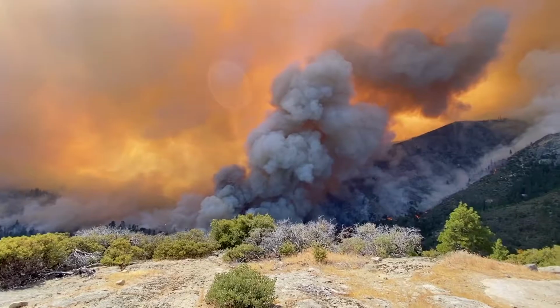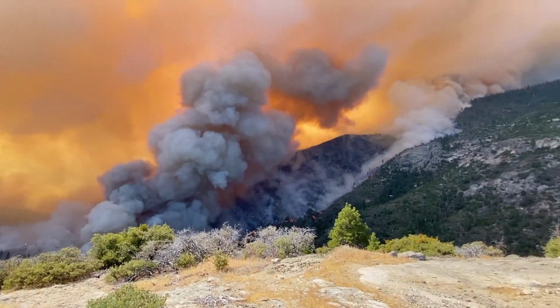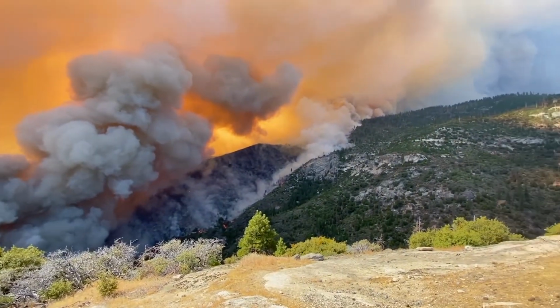That's not to say, from my perspective, I would rather see a healthy forest, a forest that's properly managed, that would allow for both additional water yields as well as a properly taken care of forest. But nevertheless, you do see ramifications from these types of catastrophic fires.